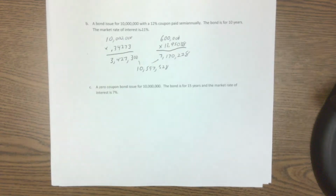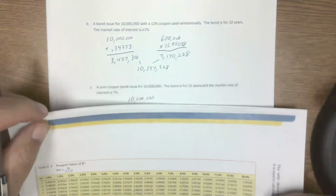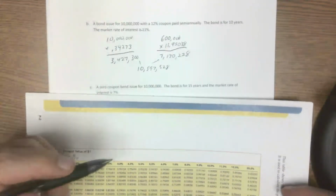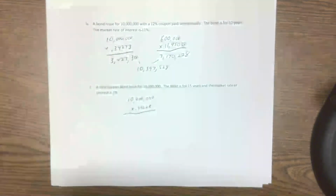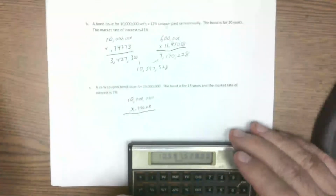Zero coupon bond. That means they have no interest payments going on. It's just 15 years and the market rate is 7%. So we just take the 10 million and all we need this time is table 2. 15 years at 7%. We can use the 3.5 at 30 periods, 0.35628. And that puts it comparable to semi-annual interest payments, which again is the standard in this country.